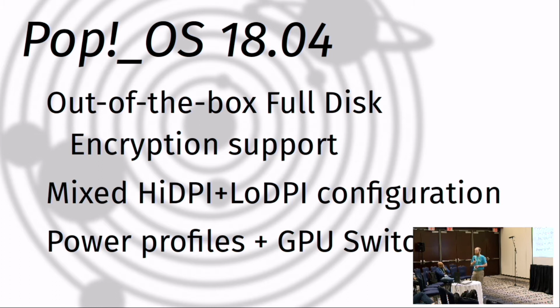In 18.04, we added out-of-the-box disk encryption, so you get your machine, you can set up full disk encryption yourself, easily. It's designed to be used that way. We've added support for mixing high and low DPI monitors, because we found you have your high DPI laptop and a low DPI external monitor. You want that to actually match scale and not look ugly out of the box.